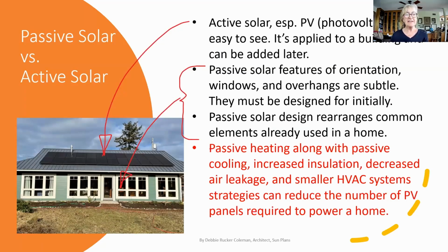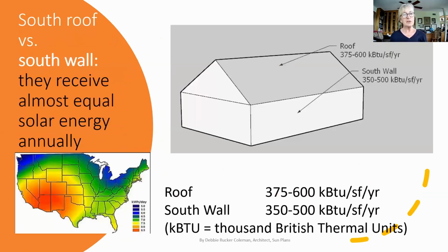Passive solar versus active. Today we're talking about passive. Active is PV, it's easy to see, can be applied to a building later, typically on the roof, but can be on the ground. The passive solar features of orientation, windows, and overhangs are more subtle, and they must be designed for initially. So basically we're taking the common elements in a building and rearranging them. So we're looking at energy that's going to be hitting the south wall versus the energy that hits the south roof. So today we're focusing on the south wall.